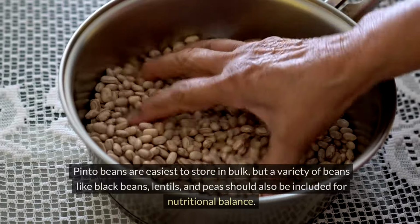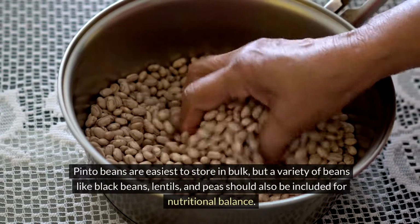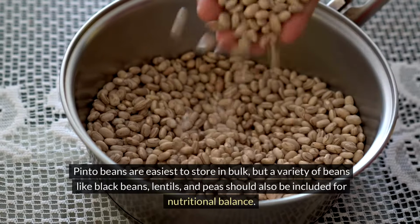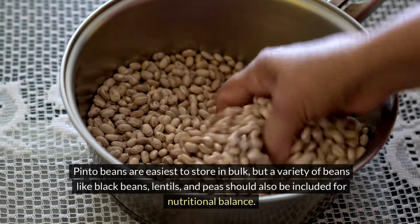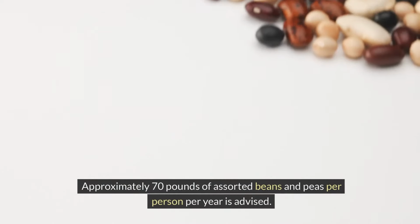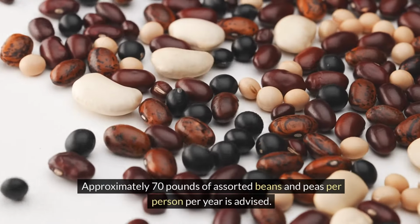Beans. Pinto beans are easiest to store in bulk, but a variety of beans like black beans, lentils, and peas should also be included for nutritional balance. Approximately 70 pounds of assorted beans and peas per person per year is advised.